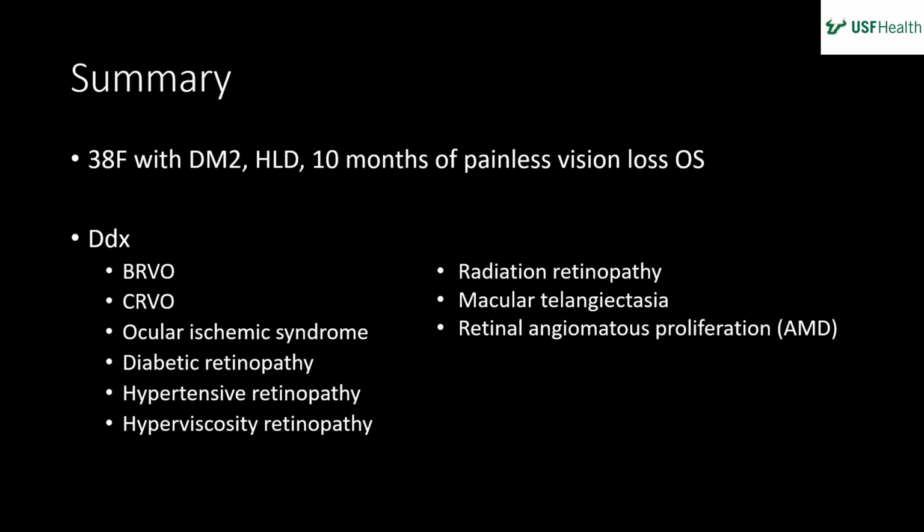Yeah, so good. We touched on a few of these with the vein occlusions, with the sort of sectoral blood and thunder-like appearance. Then there's also ocular ischemic syndrome that causes a similar presentation. And then some of these other causes: hypertensive retinopathy, hyperviscosity retinopathy, other things that can cause focal non-perfusion in the retina. And then other things like radiation retinopathy, MacTel, which Colin mentioned, and then some forms of AMD with neovascularization.